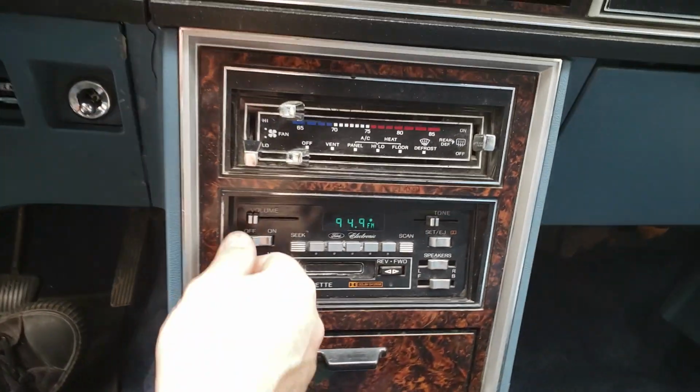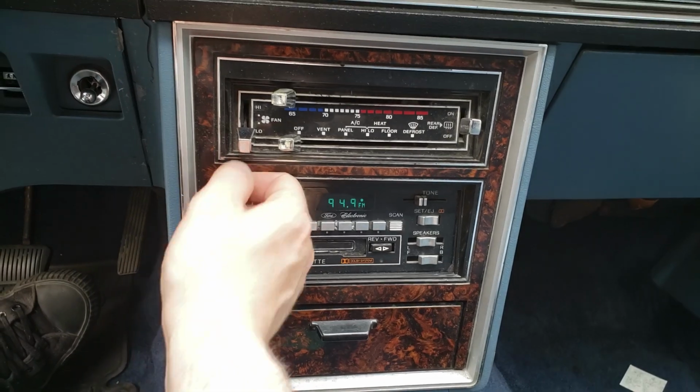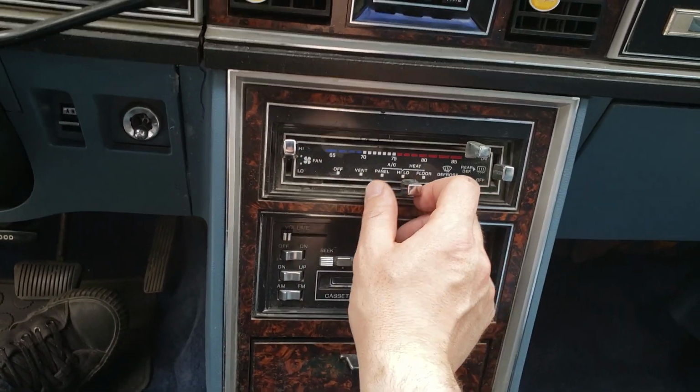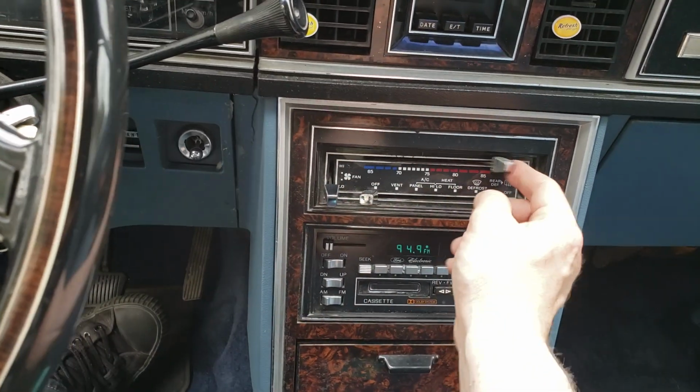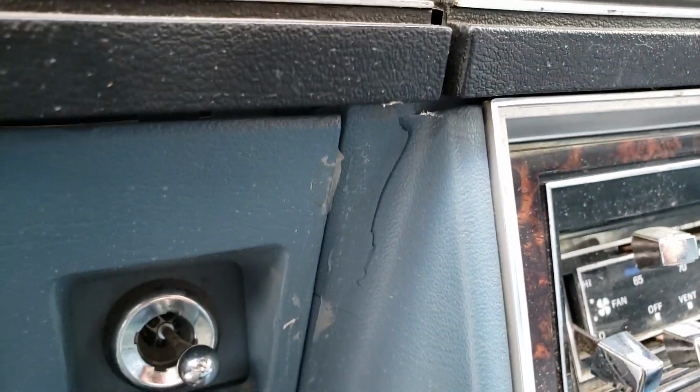See if the radio works. So the radio does work, as well as see if the heat works. Yep, it does blow. Ooh, blow some dust out, probably never used. So we're gonna leave it at that. It does blow. Little crack there as well.